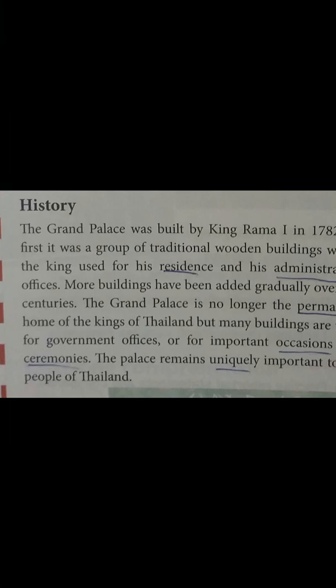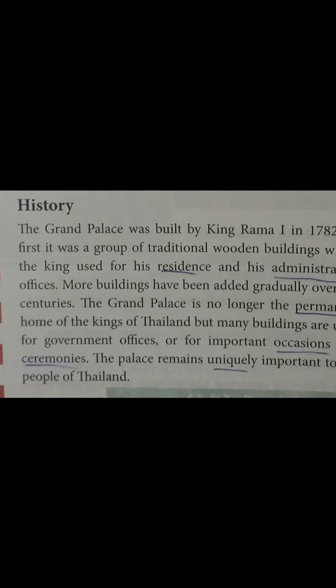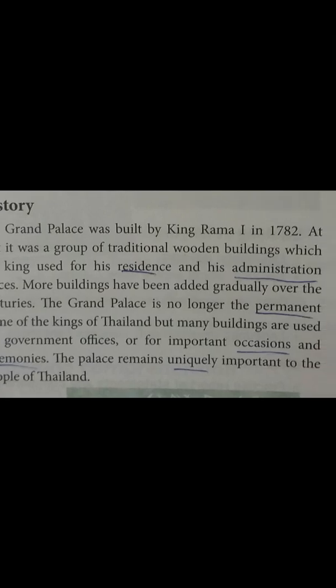So the king of Thailand, or the kings of Thailand, they don't live in this place as a residence كمكان سكن, but these buildings are used for government offices, لمكاتب حكومية, or for important occasions. Occasions here means special events, اللي هي المناسبات الخاصة, and ceremonies. Ceremonies here means religious or public occasions or events, يعني مناسبات دينية أو عامة للناس.